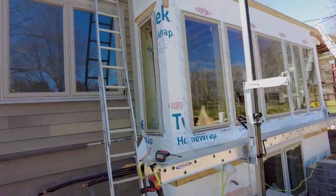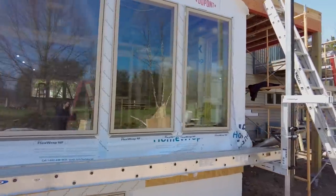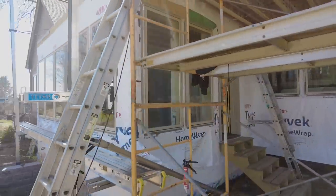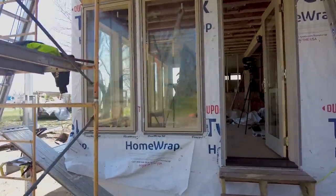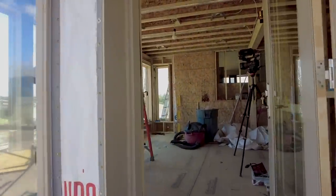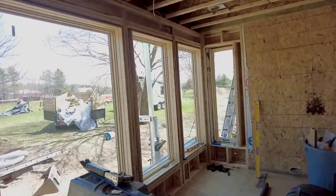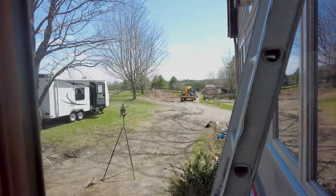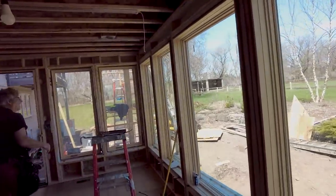Check it out, we got a wall of windows, or a couple of walls of windows, I guess. All installed. Oh wow, yeah, that makes a big difference. Even just a little window, I mean, it's like a small window, but it's like, yeah, this is a lot of glass. It's a lot of glass.